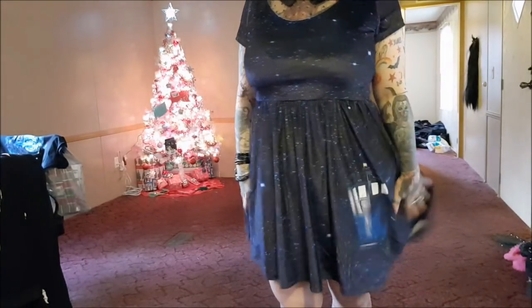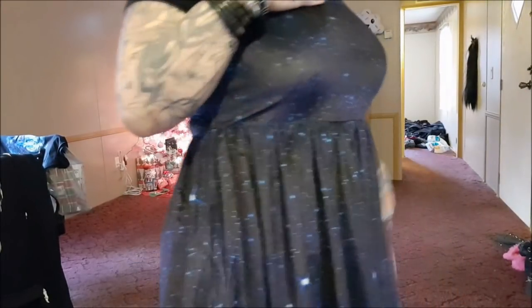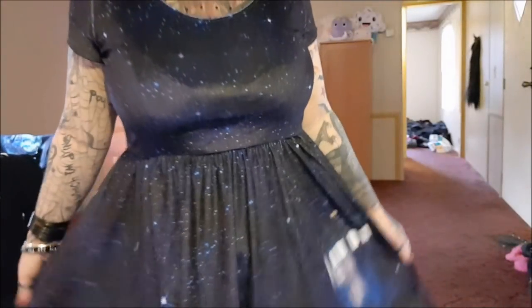It feels really good. I love the way it feels. I love the design. I love the way it looks. And this is just a really nice gesture. It's really nice. Little brat left the price tag on it as well, but I'm still so happy with this dress. I wanted it so badly.